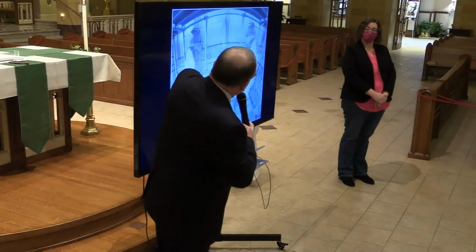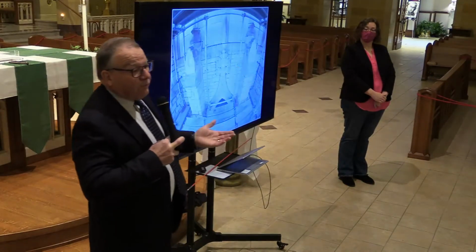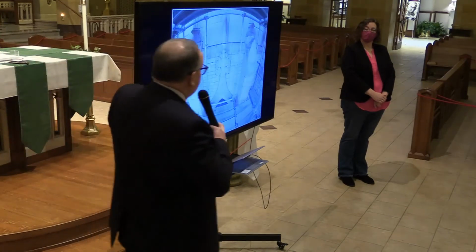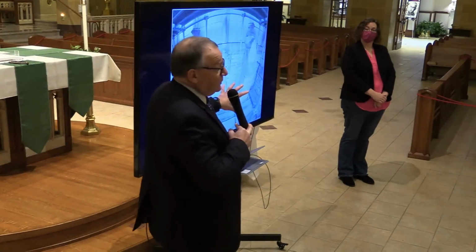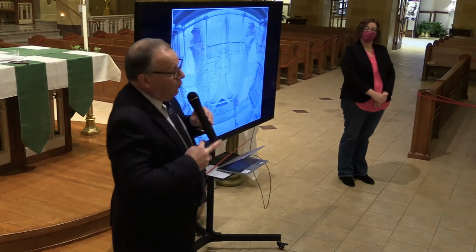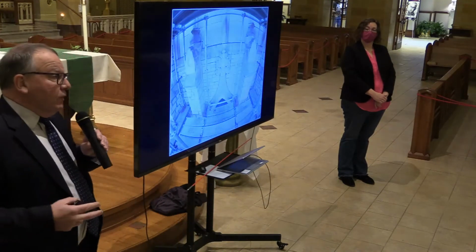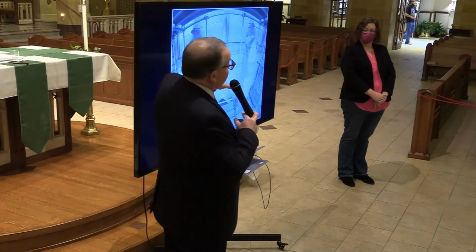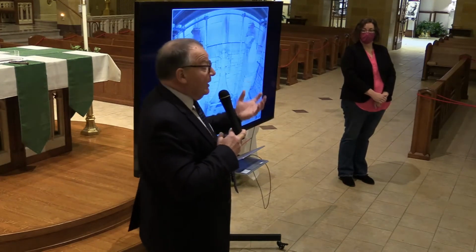The field stone, or what we generally would refer to as Lannon stone, is also limestone. And that is the majority of the stonework on the tower and the church. And then in between are mortar joints. Now the mortar joints are where the problem generally lies. The mortar basically binds all of the limestone together. That's how we have the structure holding up.